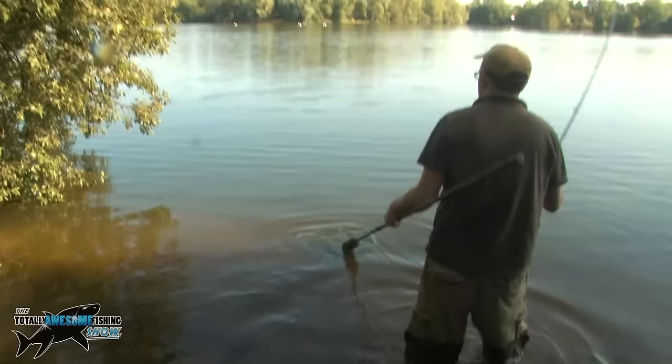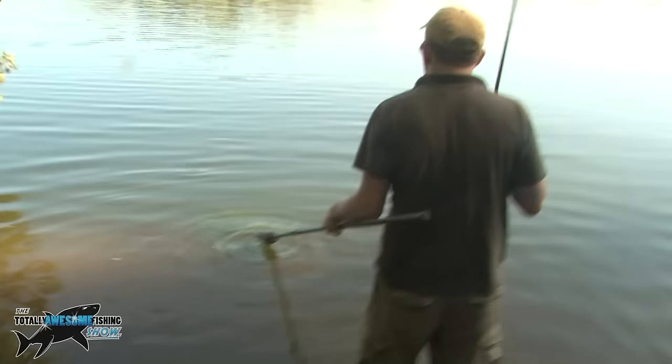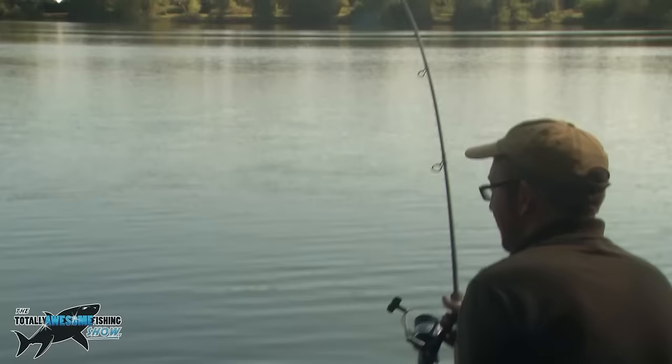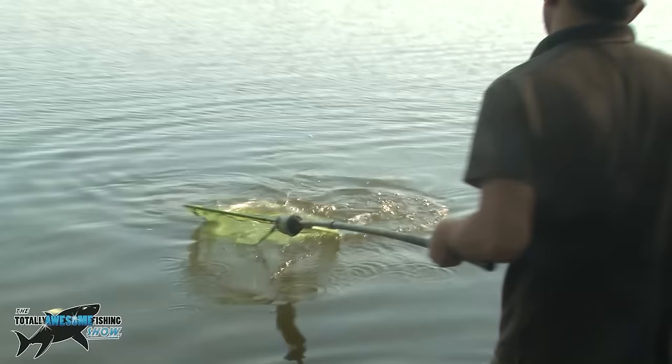He's still going though, isn't he? He's still trying to get to the snag. Tiring now. They know where those snags are, though, don't they? You could see him want to get back in there again. Yeah. Well done, that man.